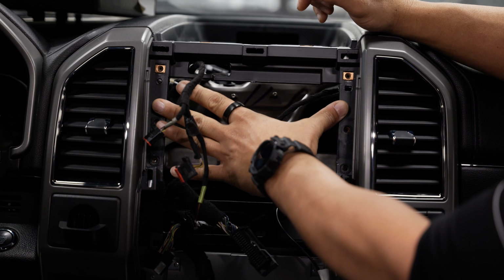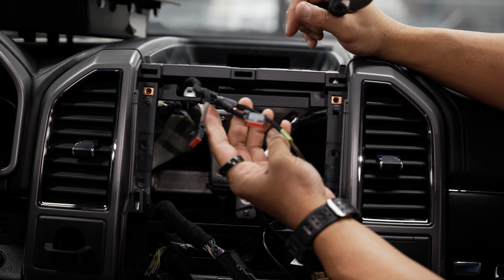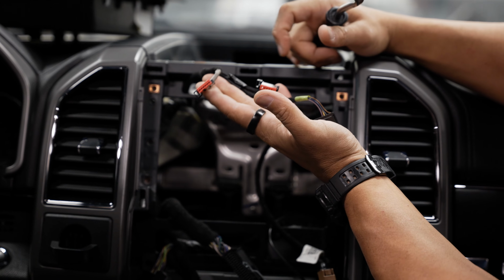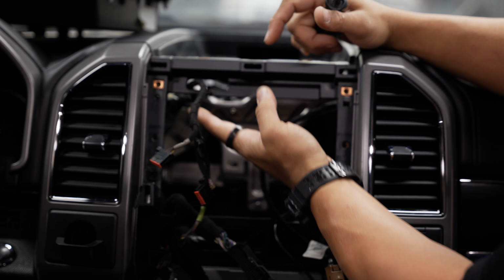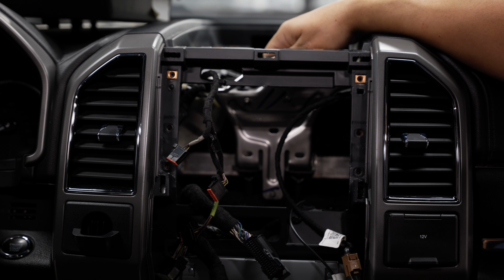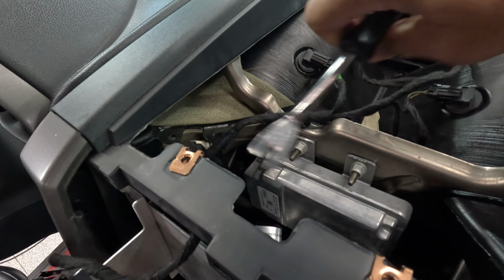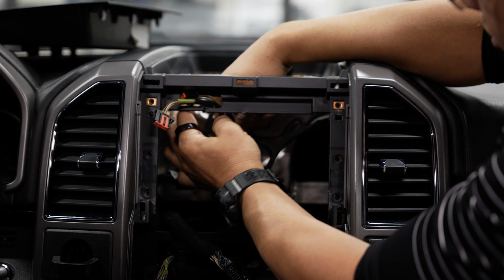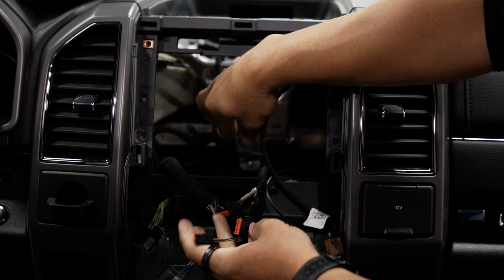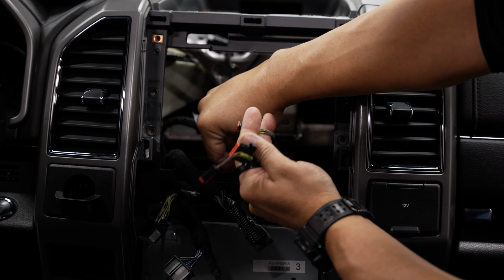All right, so before we get the new Sync 4 APIM up in this space with the bracket for our 12-inch, I'm gonna relocate these wires that are going up to the hazard switch or button bar that's at the top of that radio bezel. We need to relocate this so it's popping out at the bottom. So in order to do that, back here we have a clip we need to unclip. That's basically tying these wires in. We got that unclipped, we'll pull this through. You can see it gives you so much more slack with that clip removed, and basically that's all we have to do. So once you get this down here, you're ready to install the new APIM.